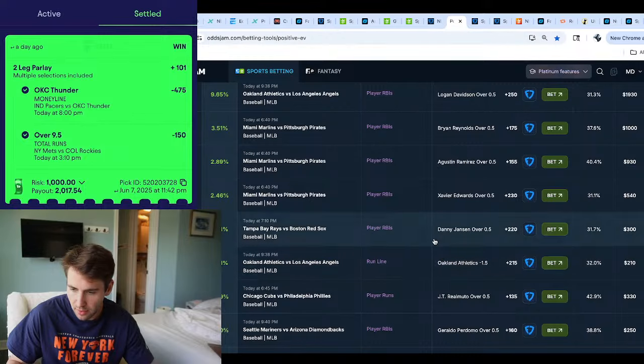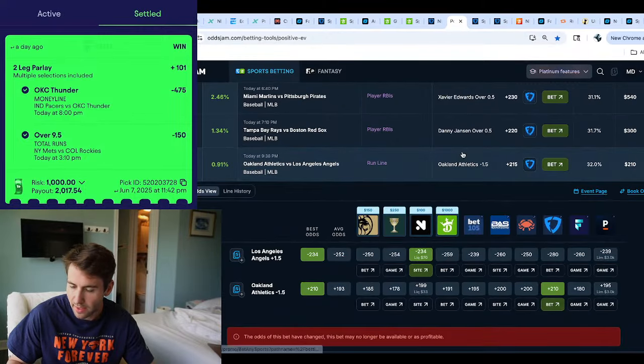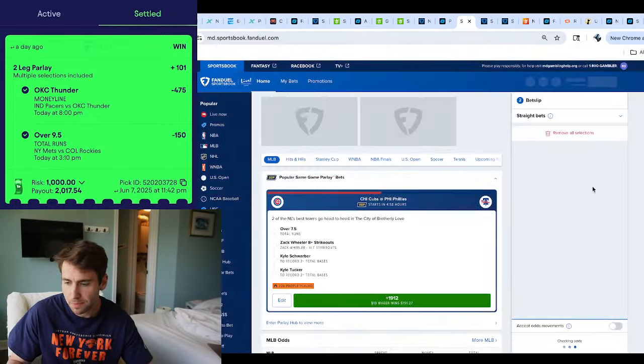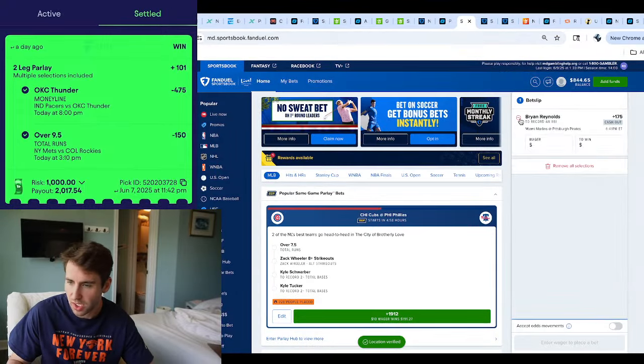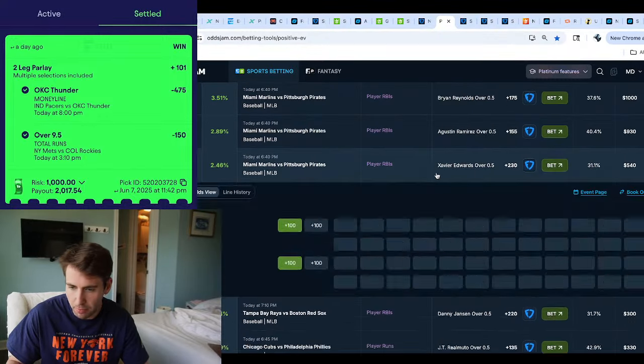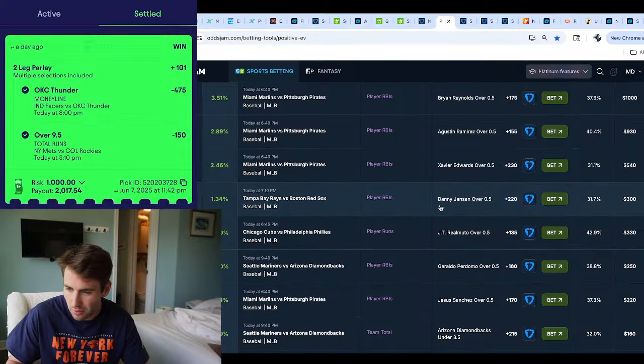So let's see what we can do here. Anyways, this play looks very solid. I mean, this is just a prop line: Brian Reynolds, RBI for the Pirates-Marlins game. Granted, I'm on the Marlins run line, but this is probably the best player prop value on FanDuel.